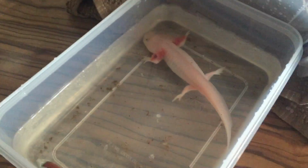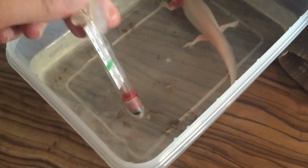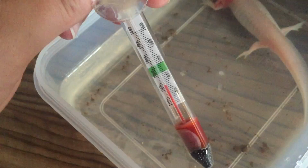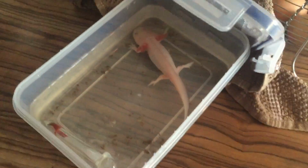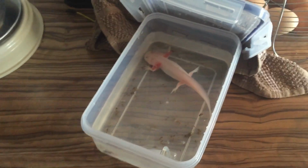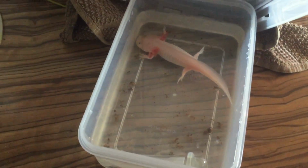I'm going to cover him back up, and I'm going to let the water temperature rise slightly. As you can see, it's coming up now, not quite 10 degrees yet. So I'm going to get it to about 14, 16 degrees, probably 16 degrees, which is the temperature of his tank. But if you do have an axolotl that likes to float bottom up, chances are he is impacted, and given that this is 24 hours, it's a lot of poo.